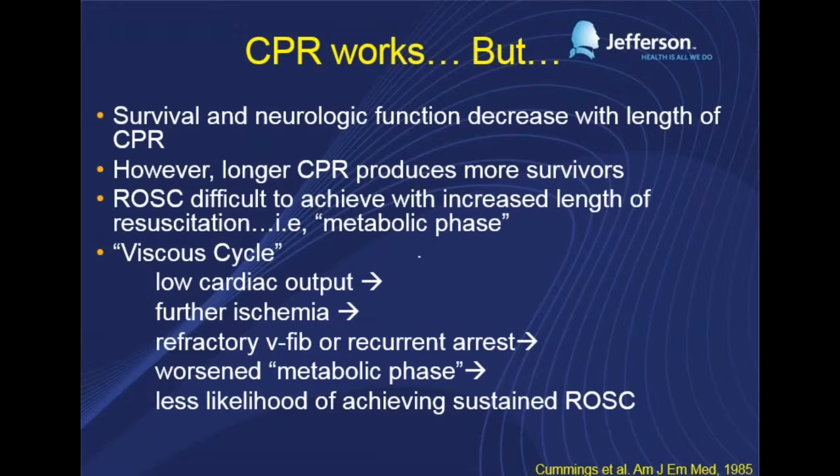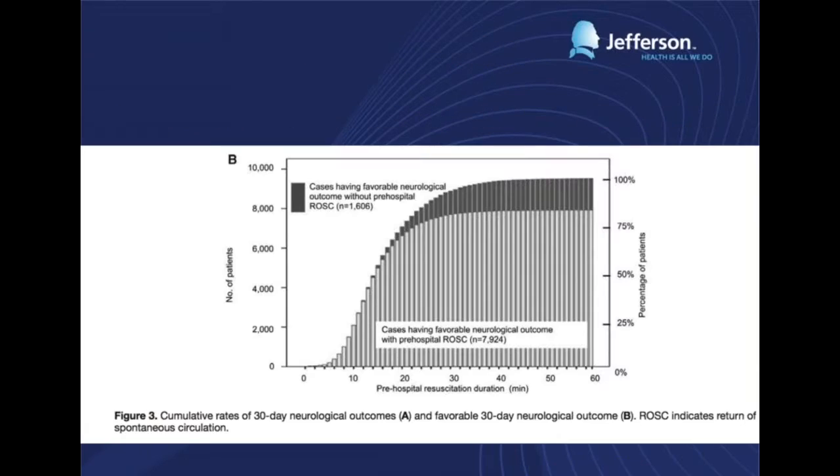But you do get into this vicious cycle where you get into this metabolic phase after cardiac arrest. You get a ton of lactate production, acidosis, and that leads to further low cardiac output, further ischemia, more refractory VF, a harder person to shock out, harder to get enough coronary perfusion pressure to defibrillate them, and less likelihood of getting sustained return of spontaneous circulation, suggesting we need a different strategy in these patients.